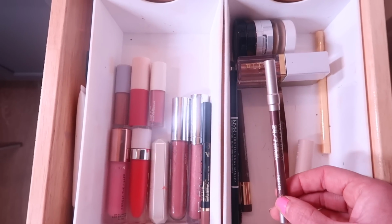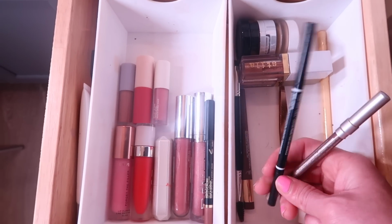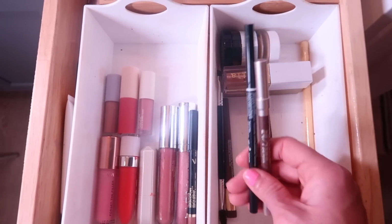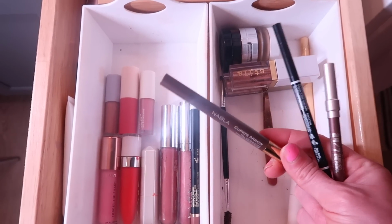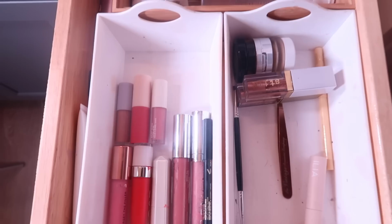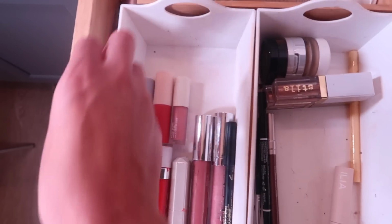This Urban Decay eyeliner I'm working on in a project. I have my NYX micro brow pencil. It's my only brow pencil aside from the brow pen. Keeping this in. I will put away my Nabla Cupid's Arrow eyeliner for right now because I have the Urban Decay 24/7 Glide On pencil. I have my tweezers in here, which I'll put off to this side.